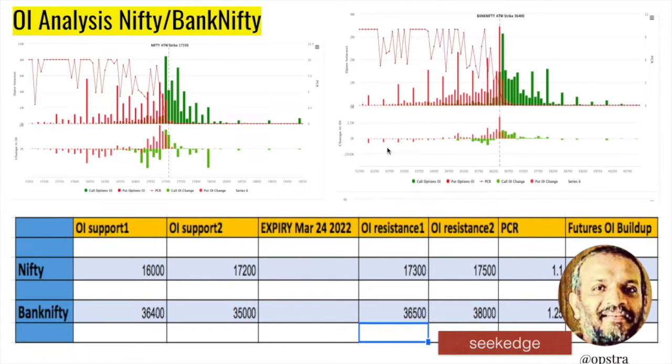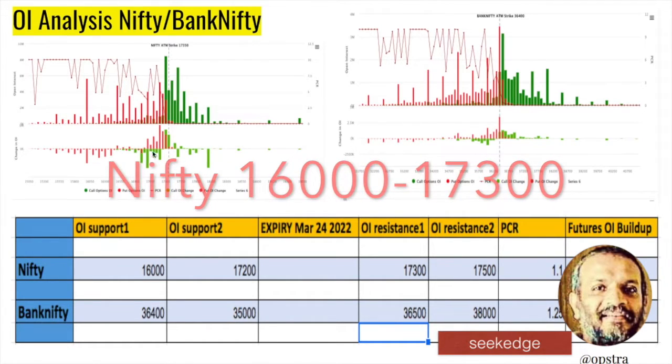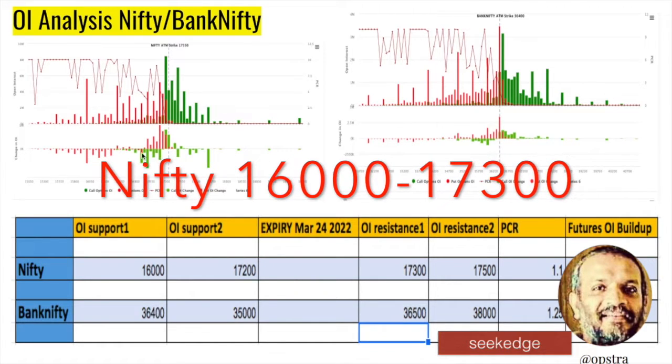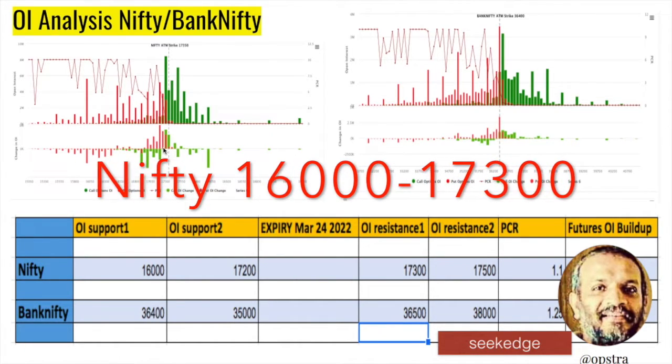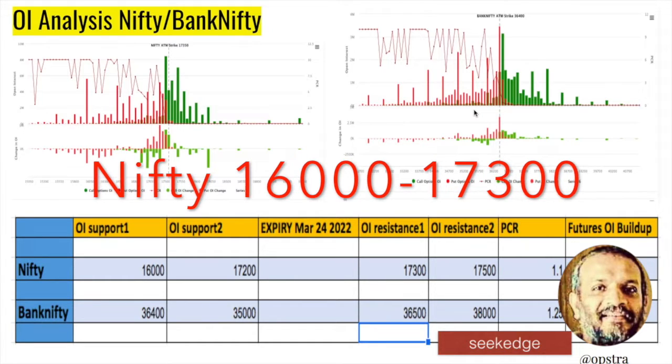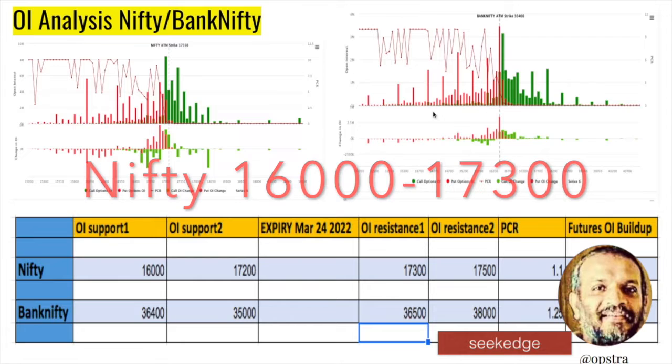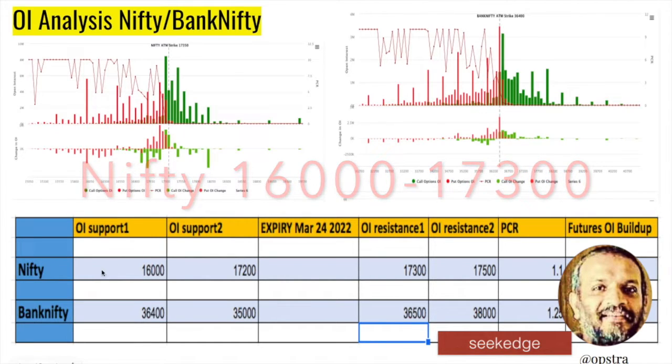And now we look at the levels. You can see the unwinding of the calls that has happened. People who were holding longs are unwinding them, and then taking long positions. Puts are getting added, more puts are getting added. Calls are getting unwound, right? That shows bullishness in both the indices for the next expiry. That is too early, the expiry is still 4 or 5 days away, 4 days ahead at Thursday.